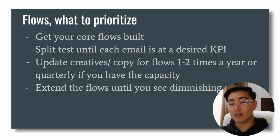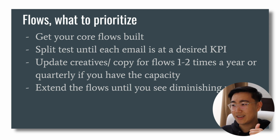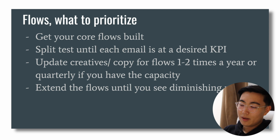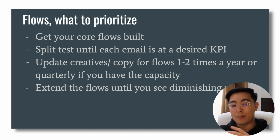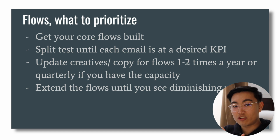This is by far the lowest hanging fruit you can do for your e-commerce business. And that is number 1, get your core flows built. So out of these 4, I've basically prioritized the top one as get your core flows built, because without those core flows, you're not gonna be making money anyways. So you might as well get a basic version of all core flows set up. And I actually have a video for that linked in the top right hand side of this video. Please watch that after you understand what email marketing is through this video.